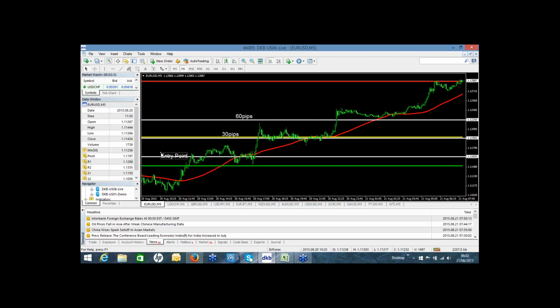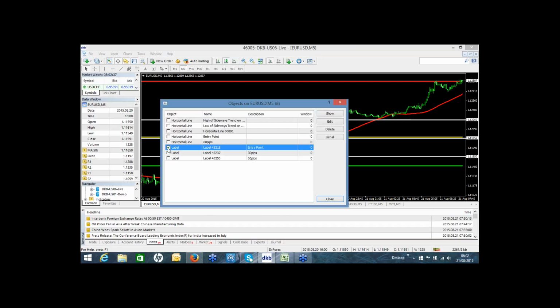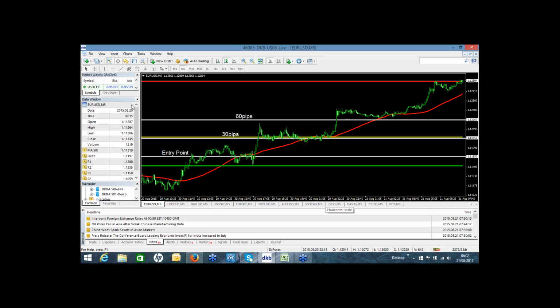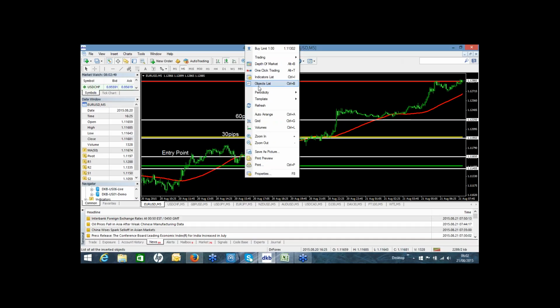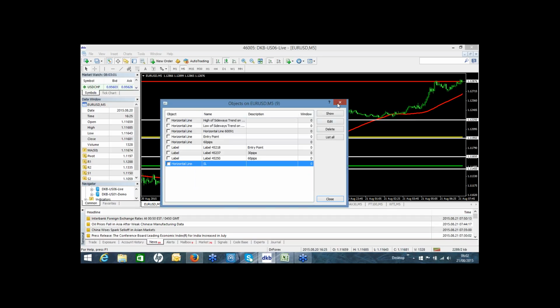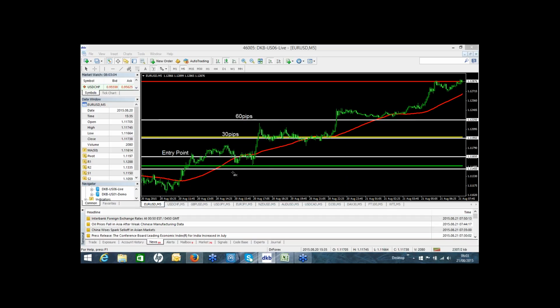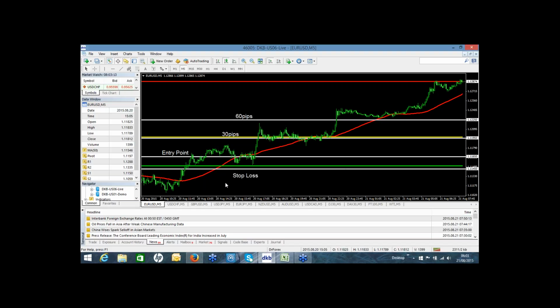Almost done. Okay. Actually, we could complete the whole thing by putting a stop loss there. We'll just be completely thorough. Try and do this quickly.